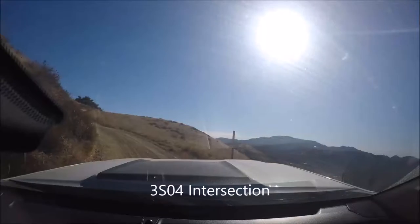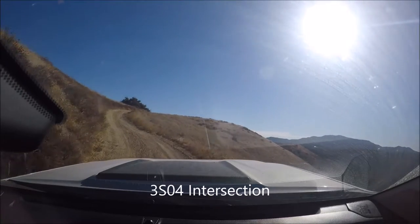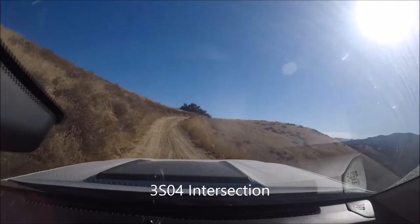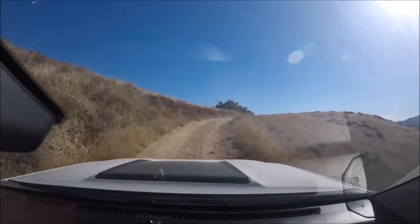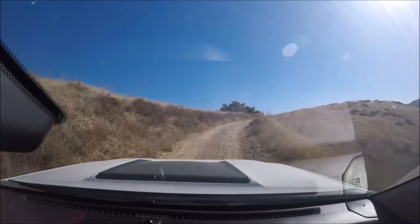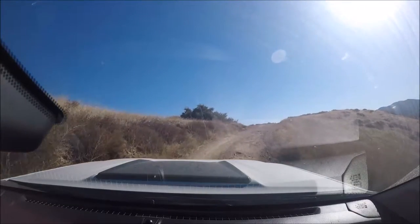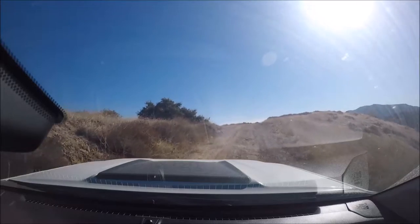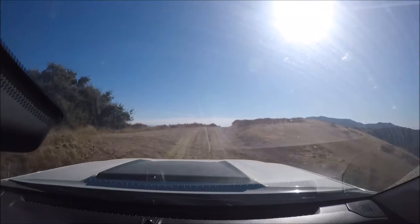All right, we continue on 3S04, heading back toward the Maple Springs truck trail, which is 5S04, I think. So we just passed some bicyclists. It took a long time because they're going up a hill and you don't want to cut them off.